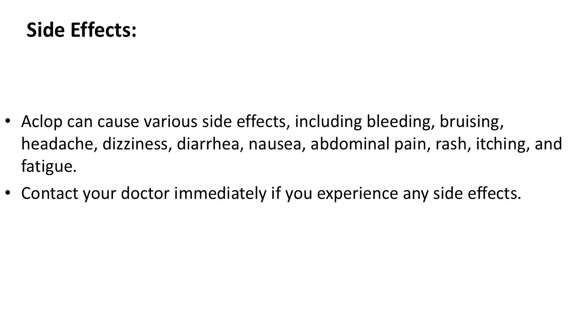Side effects: Aclop can cause various side effects, including bleeding, bruising, headache, dizziness, diarrhea, nausea, abdominal pain, rash, itching, and fatigue. Contact your doctor immediately if you experience any side effects.